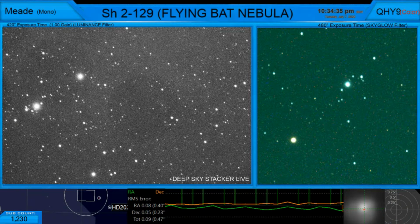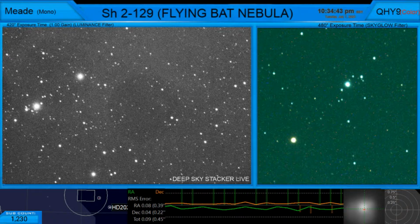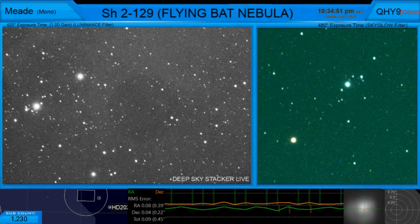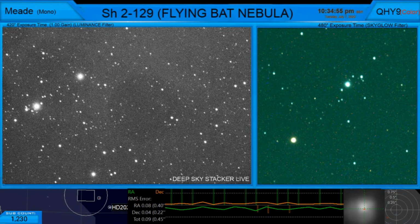Actually, it's not showing up any cursor here. Hang on. That's why there's no capture cursor. Well, that would probably be why. There we go. Now there's a capture cursor. So there's this one right here. And then you have this one up here, which is like a whitish star. How about that? That's pretty cool.